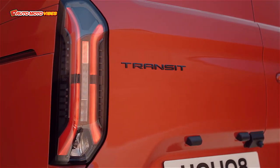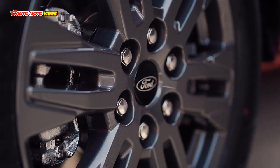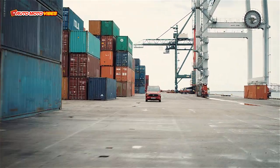The all-new Transit Custom is available with panel van, double cab van, combi and L-shaped bulkhead body styles, and can be specified with the Base, Trend, Limited, Active, Trail and Sport trim series versions.